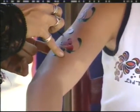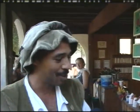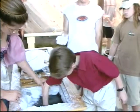But the most fun is making a wax hand. There's a few steps to them. The first one is ice cold water. We put them in there. That's usually more painful than the wax. This is really cold. Second one is the wax itself right here.